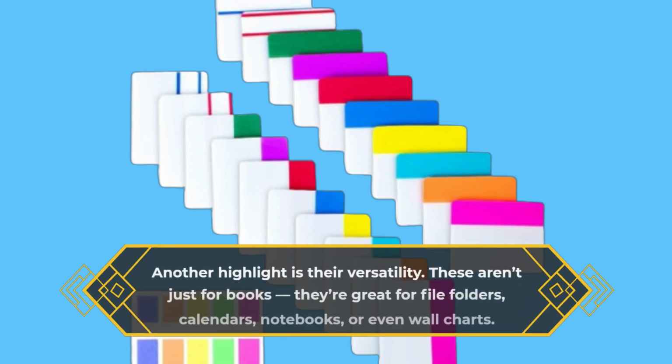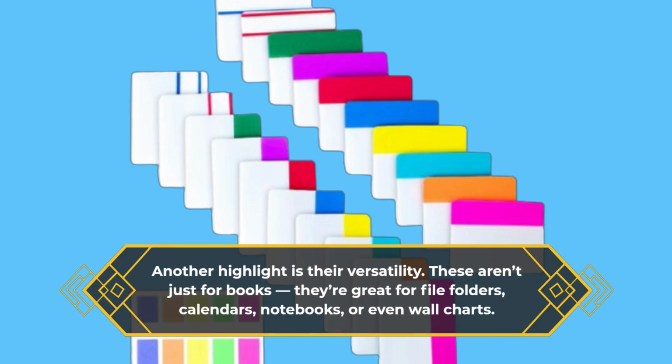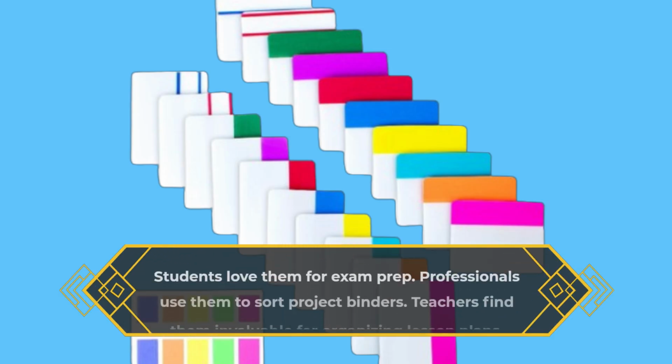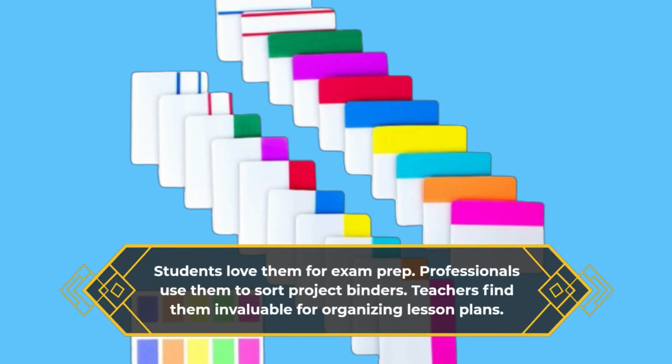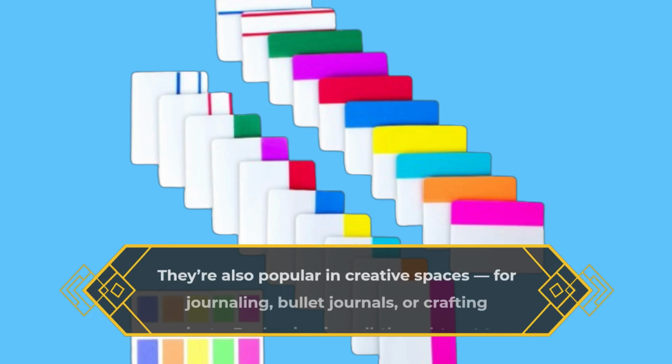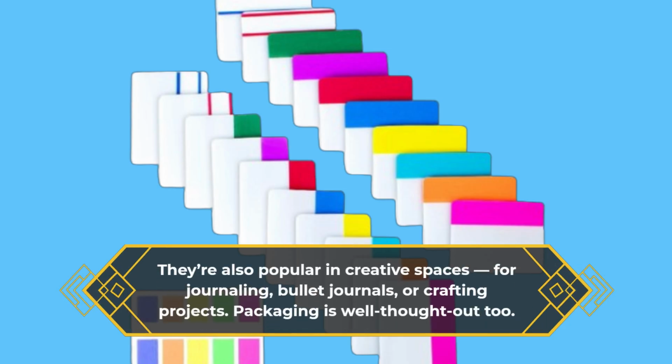These aren't just for books, they're great for file folders, calendars, notebooks, or even wall charts. Students love them for exam prep. Professionals use them to sort project binders. Teachers find them invaluable for organizing lesson plans. They're also popular in creative spaces, for journaling, bullet journals, or crafting projects.